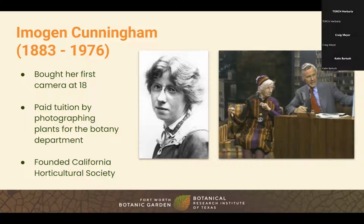In 1913, she wrote a manifesto called Photography as a Profession for Women, where she argued that women were just as capable as men in doing the then incredibly laborious and physically intensive process of taking and developing photographs. In the 20s, she founded the California Horticultural Society, and she did in-depth studies on the magnolia flower for 2 years.